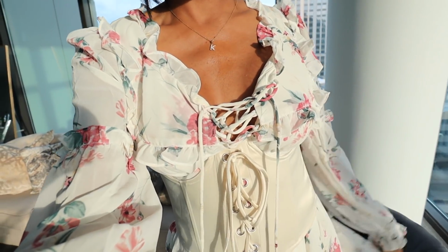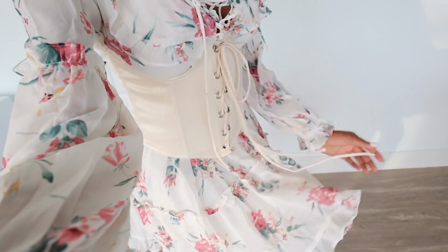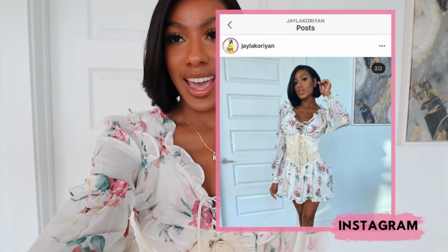Okay guys, so I changed my outfit just because I'm going to dinner and I want to look a little bit cuter, so I put on this little dress. It's warm outside. This is my dress, super girly. I love super girly pieces, so I'm loving this. Yay, I need to find a bag.